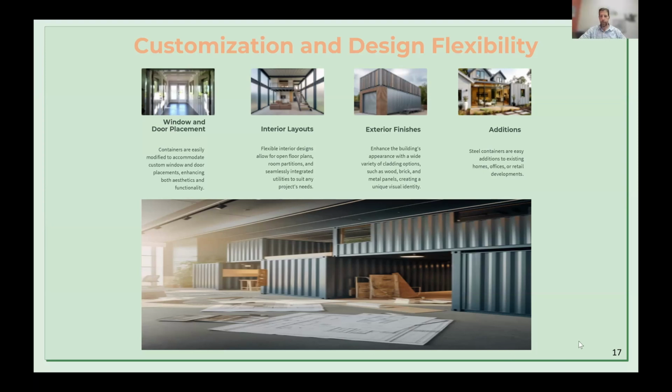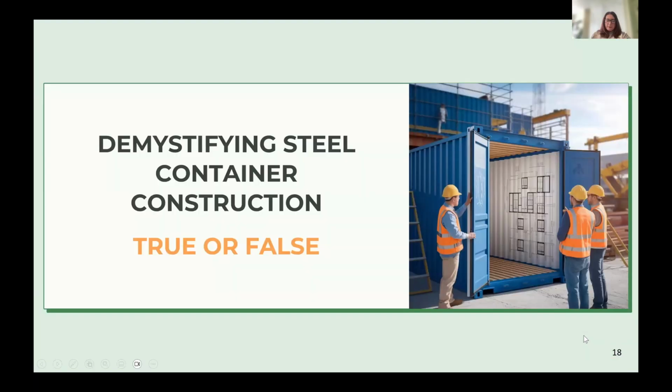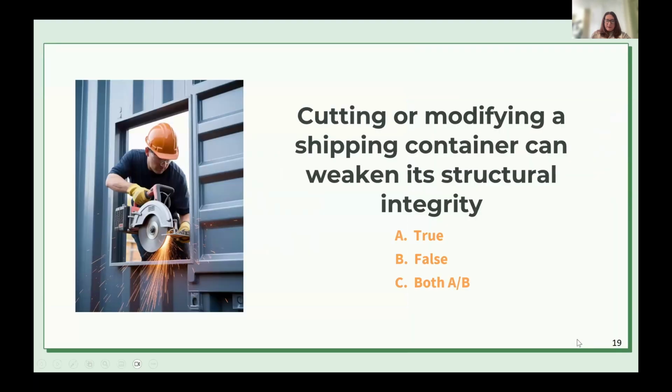Okay, next slide. True or false? Can you go down to the next slide? Cutting or modifying a shipping container can weaken its structural integrity. Dan, flip to the next slide for me. It's not flipping. There we go.